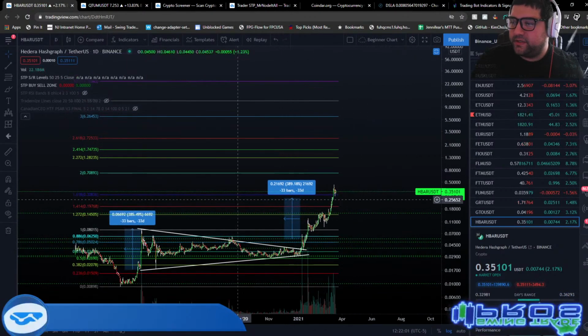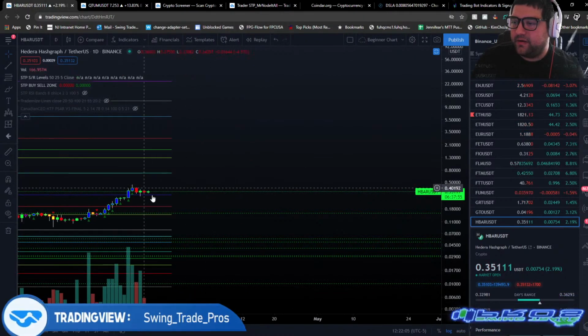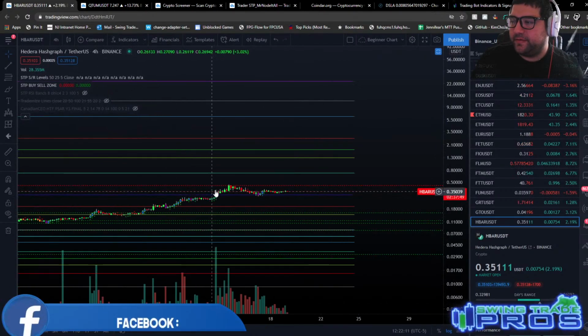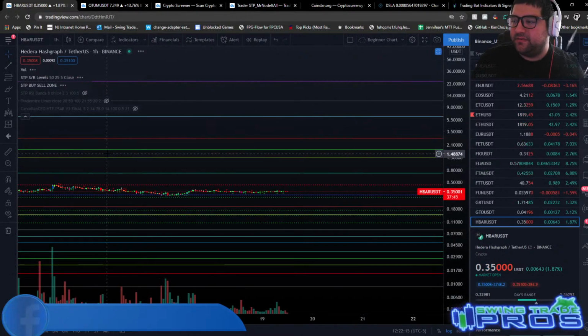So here's where we're at right now on HBAR. I mean, obviously we're in the moon right now, but if we're just going to consolidate up here, which looks like what it's doing, just using this 1.618 fib extension as a support right now, it could go sideways for a bit, consolidate some more.